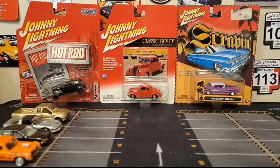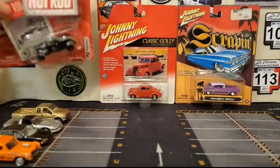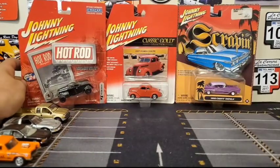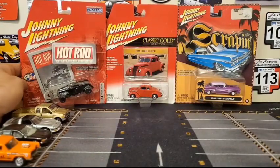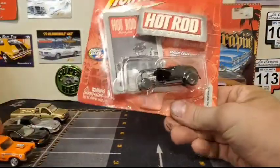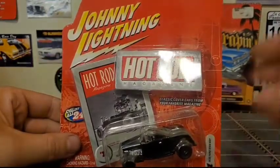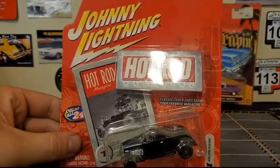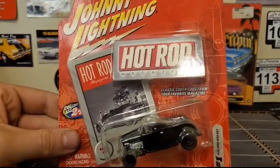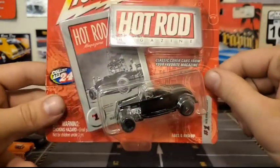But for today's video, I think we'll start by looking at some of the stuff that we have in the boxes here. Now, all 3 of these boxed cars are from 2003. So that's, what, 17, 18, 19 years old? Some pretty old stuff. This is from the Johnny Lightning Hot Rod Magazine series. Classic cover cars from your favorite magazine. This is a 1932 Ford High Body, or Ford H Body.